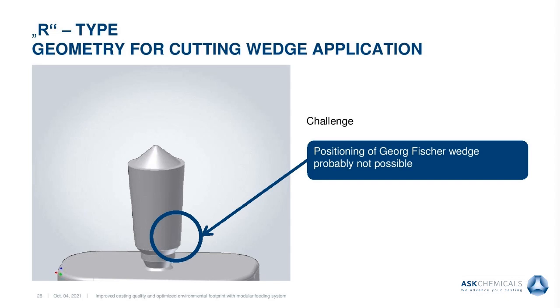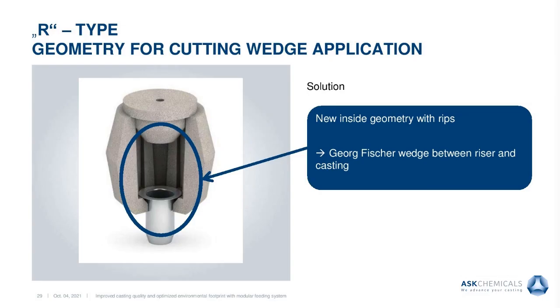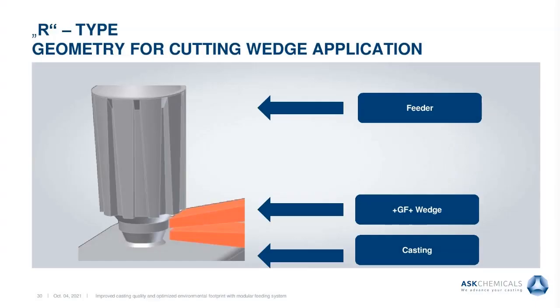So the first approach was to have this riser also available for foundries who are using hydraulic wedges to remove the residual risers. In some cases, that was not possible as there was no counterface to position the wedge. So for this, we have developed a new geometry of the Optima risers with ribs inside. And with these ribs, it's much easier to position this hydraulic wedge to remove the residual risers.